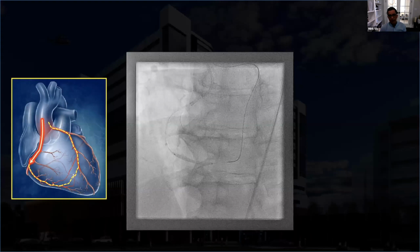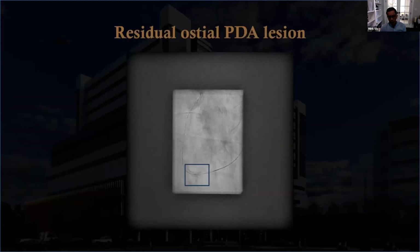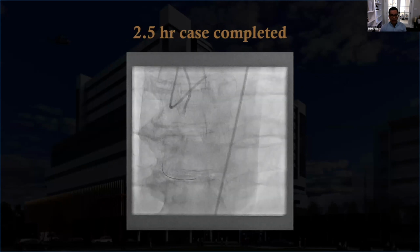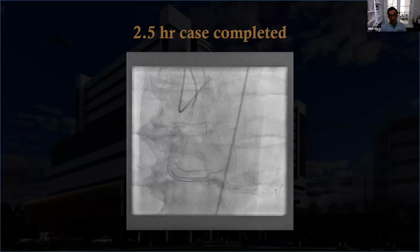So, very complex outpatient case. So far, we still have residual stenosis here. In order to access the side branch, we used a dual lumen microcatheter. If you look on your left diagram, that's how we accessed the side branch. Once accessed, we then completed this case. The whole point here is this case is very complex, very long. Now we have other lesions to deal with.